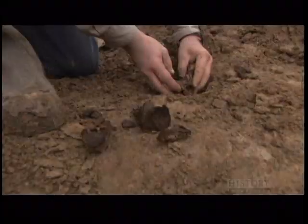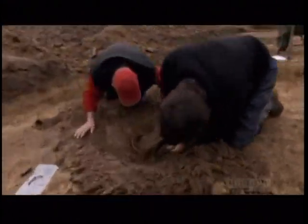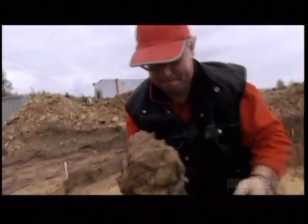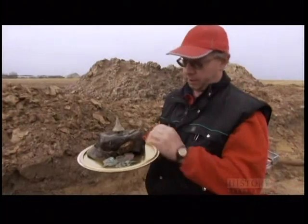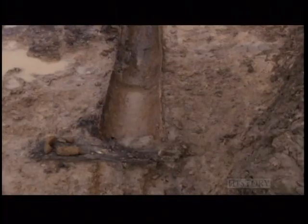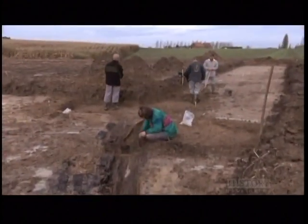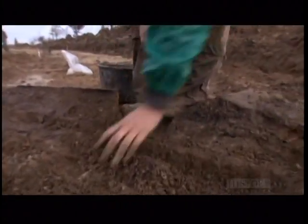My first impression is it's a fragment of a hand grenade. After cleaning, we've got the German bike helmet. The team thinks the German trench was crushed under heavy artillery fire. But what would have made this spot such an important target?